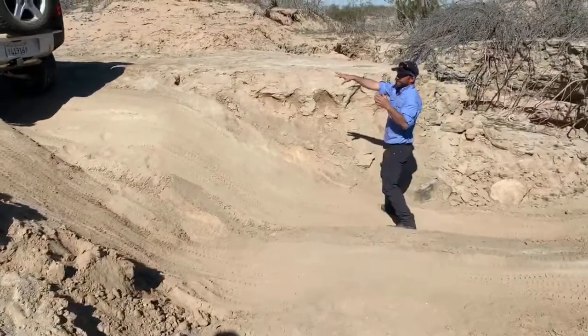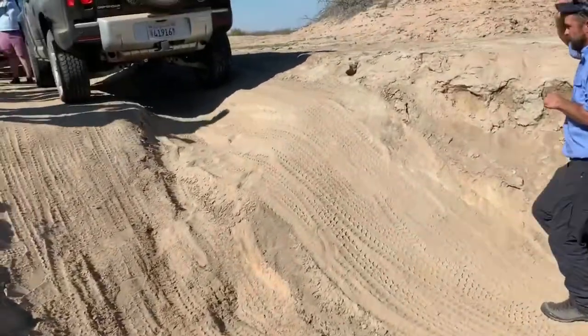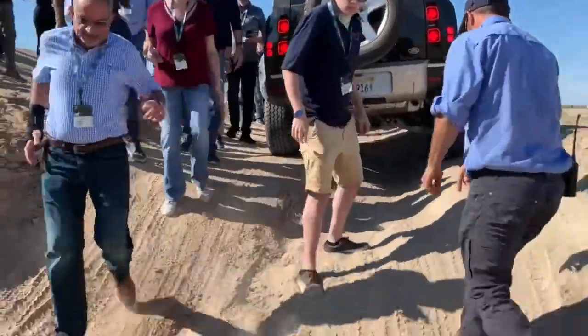Nice work. From the back here, come on down and around here. I want you to notice something in the back of the vehicle. Back up. Come on down to the bottom. I'll climb up here and point some stuff out.